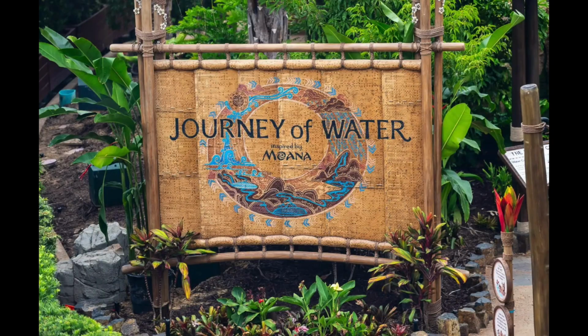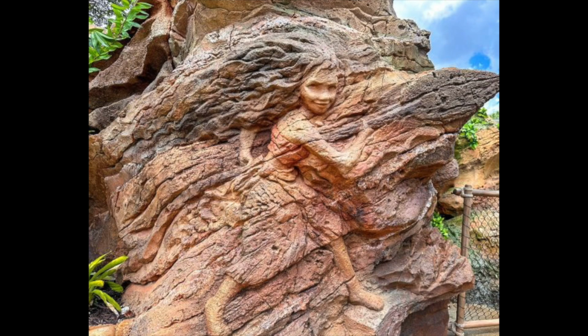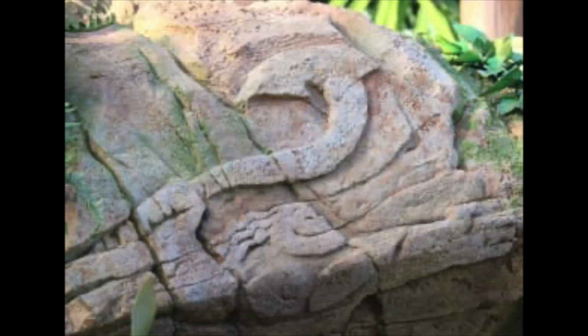In a previous video, we showed you the Journey into Water attraction that shows you the importance of water and how it can be used in different ways. Be sure to look around Journey into Water and find different Moana and friends carved into the stonework of the attraction. It's really an amazing addition to this exhibit.